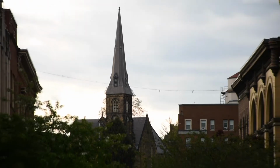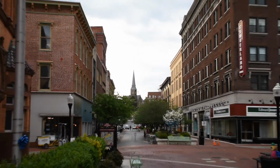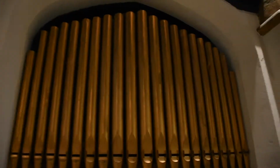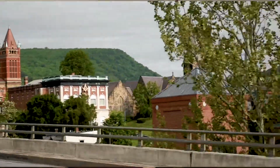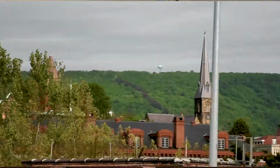It was the music program that first drew me to this church. I had spent a career in the United States Air Force, and when I returned here in the late 20th century, and looking for a church, this particular facility opened its arms to me, and I've been very grateful to be a member of it ever since.